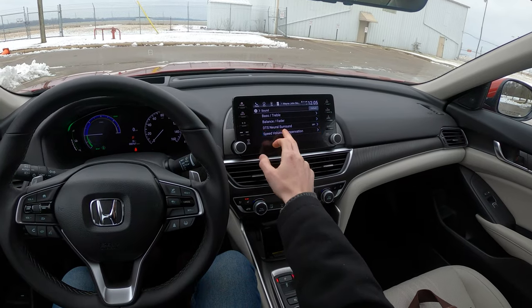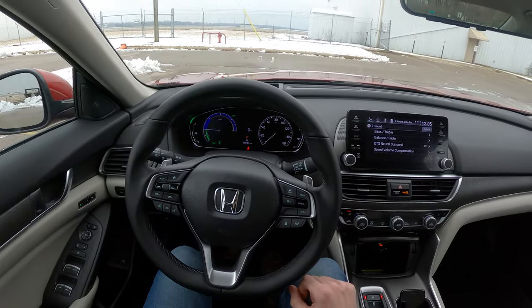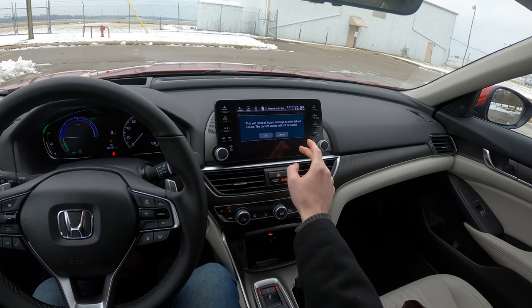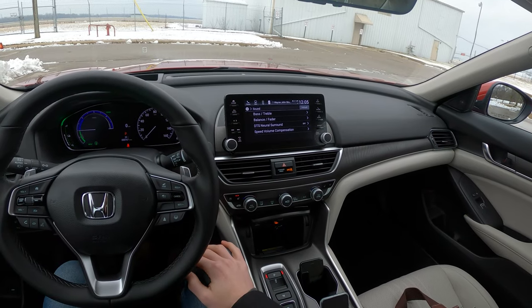You also have speed volume compensation, a few different levels for that. As you get faster, volume gets louder. We'll actually hit default right here, and that's going to turn, oh, it's going to keep DTS Neural Surround off. Good to know.